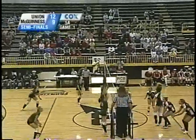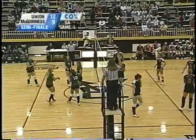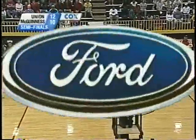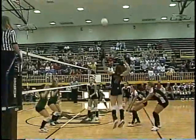Going to the outside a lot, as is Union inside here. Inside set. Yeah, the set was a little inside. She couldn't do much to save it. That's a tough one, Kim Iden. Let's watch it again. Kind of a tough pass to handle. Yeah, it is. It's very inside.